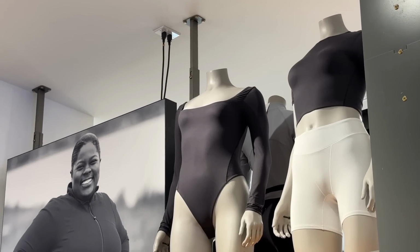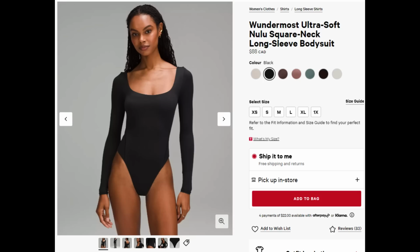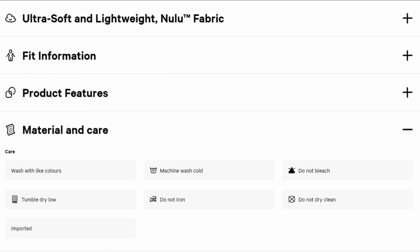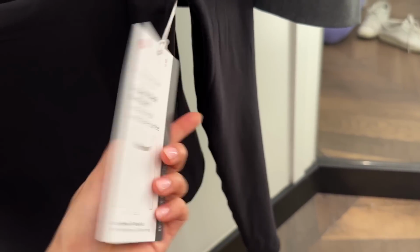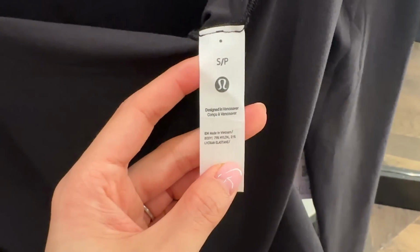Now, I haven't seen Lululemon sell bodysuits before, so I was intrigued. This is the Wondermost Ultra Soft Nulu Square Neck Long Sleeve Bodysuit. Now that's a mouthful. It doesn't have the fabric composition on the website, strange, but it's Nulu, so it's probably nylon and elastane. I did take a video of the tag and we can see it is nylon and elastane.